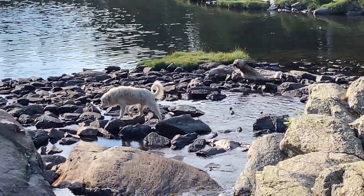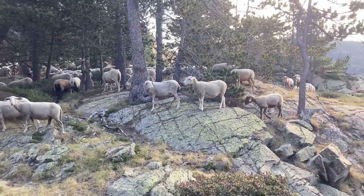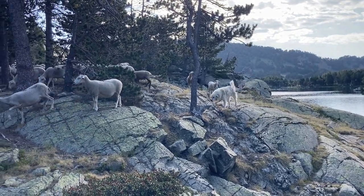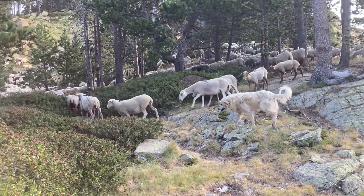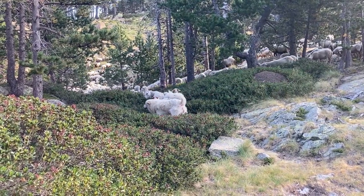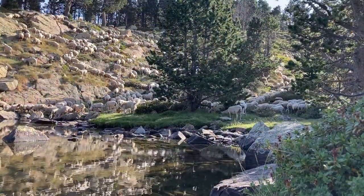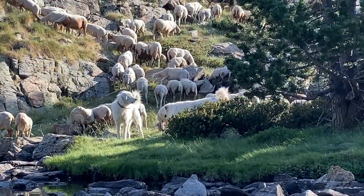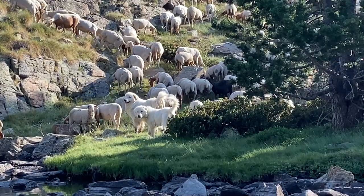You know what? Given that that's a sheepdog and we're in the Pyrenees, that could be a Pyrenees sheepdog. Hello, Pooch. Wow. One dog. Oh, there you go. One dog for maybe 200 sheep. So it's more than one of them.